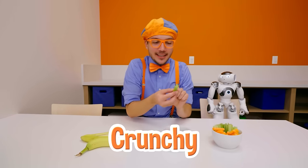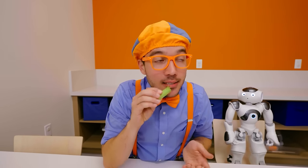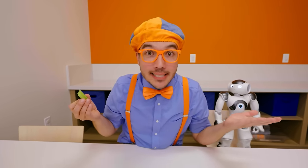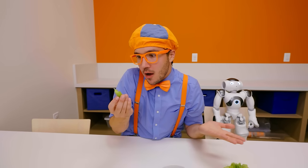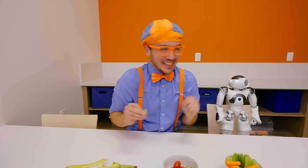Oh, and look, some green celery. I wonder how this will taste. Whoa, the banana was really soft, but the celery, it wasn't very soft. It was definitely crunchy. Oh, and kind of tastes a little sweet. I like that celery.